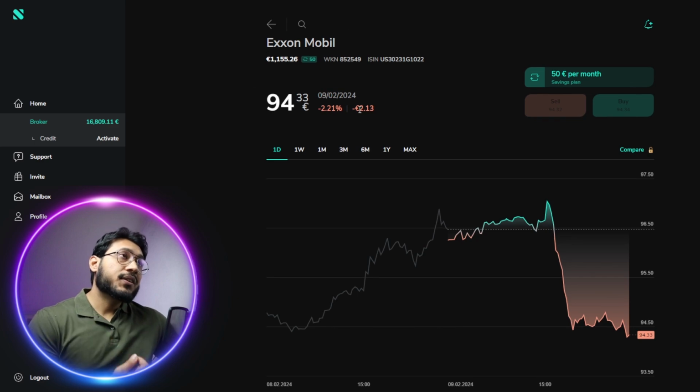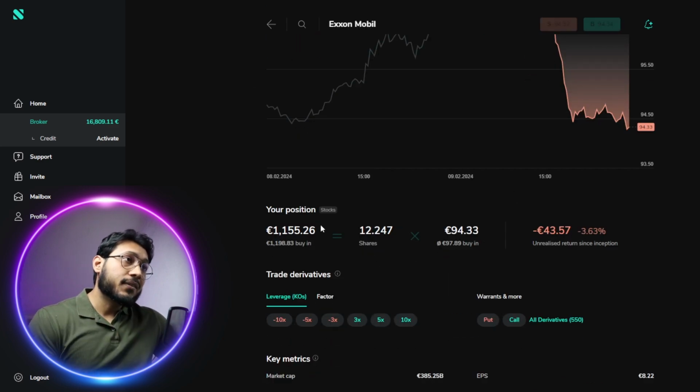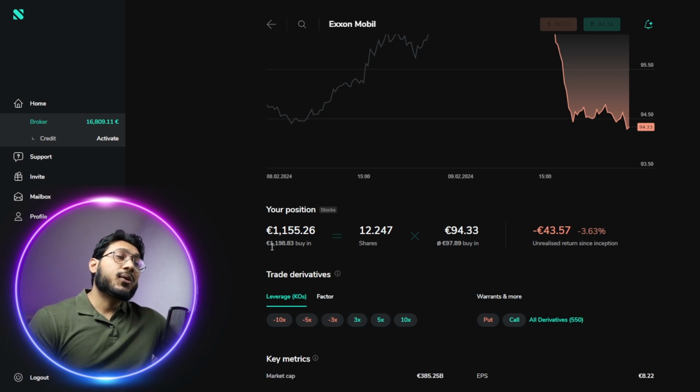Next, I have ExxonMobil. Again, I'm investing 50 euros each and every month. Now, this is one of the stocks which is in the negative. So my total invested amount is 1,198 euros, but the unrealized losses are 43.57 euros or 3.63%.